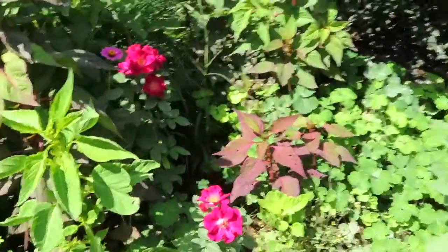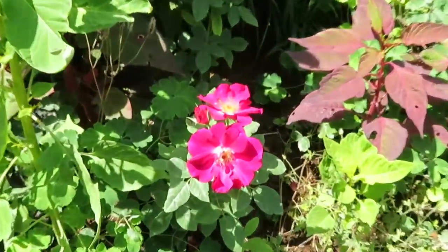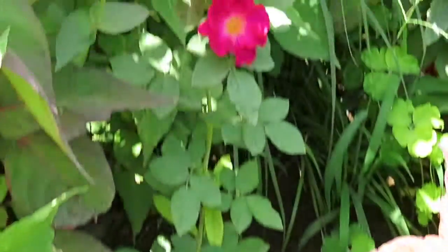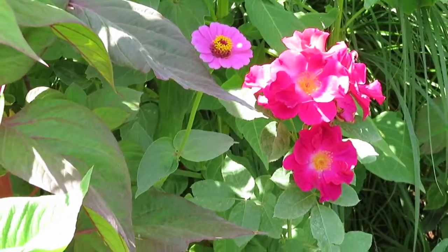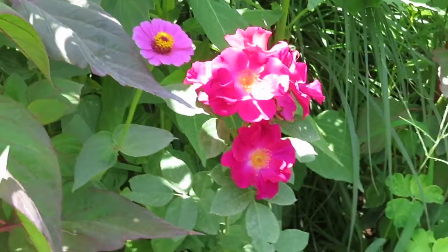I also noticed this morning when I came out that this pretty little rose is blooming. Isn't that pretty? And there's another little cluster of it. That's one of my new roses for this season also.